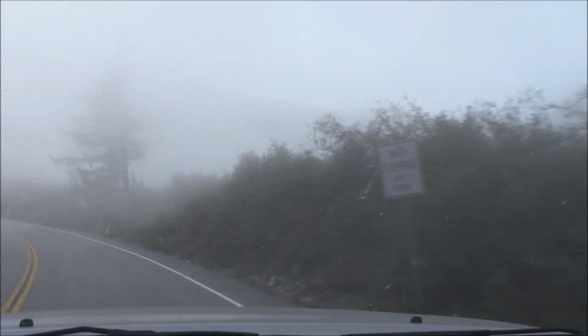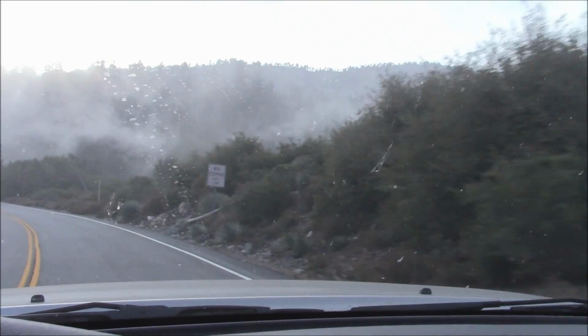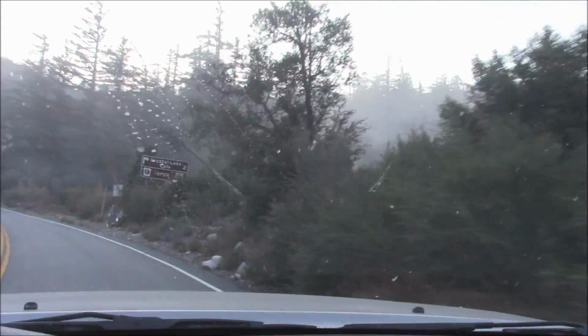But coming down, a deer ran right in front of me when I had my Celica. Almost took out my car. I mean, right in front of me. I had to lock the brakes up.